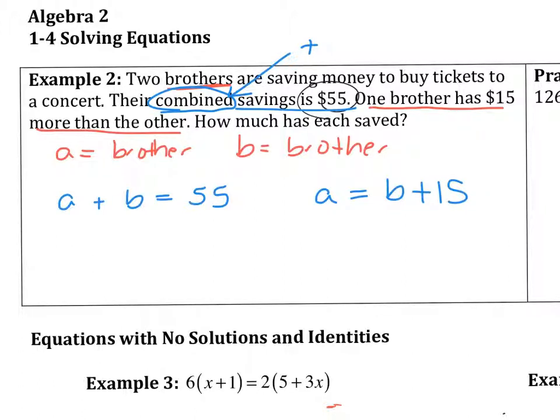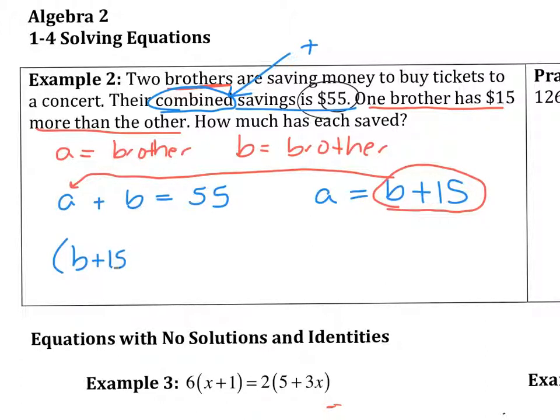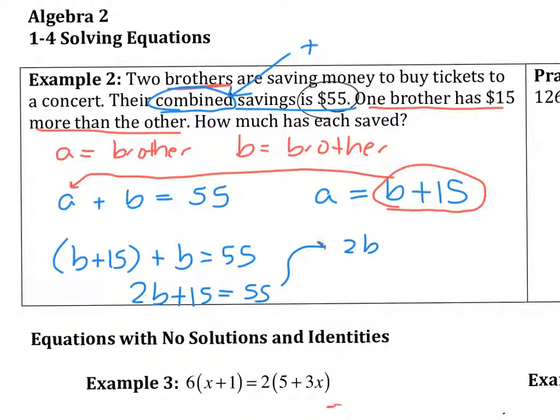So now what I'm going to do is take this right here and substitute it in for there. So now the equation I can work with looks like this. B plus 15, so that's what one brother has, plus what the other brother has, just B, is going to be 55. Now we see we can combine like terms. I have a one B here and another B there, so I get 2B plus 15 equals 55. Now I'm going to subtract 15 from both sides to get 2B equals 40. So B is $20.